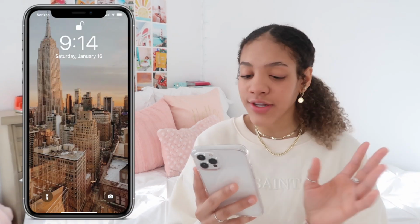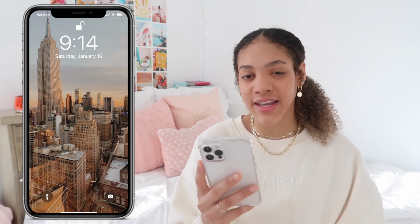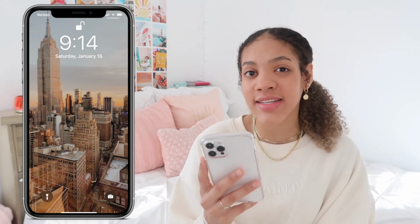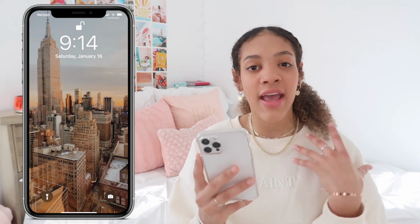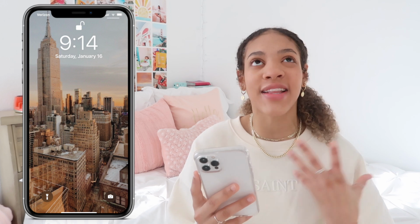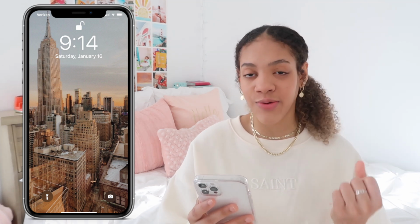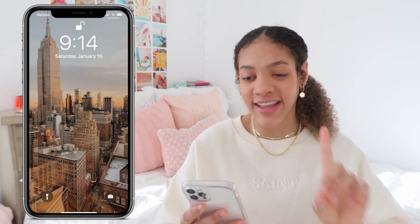When I first turn on my phone, this is what I see. My lock screen is basically just a picture of a city. I don't know specifically which one it is, but it really motivates me because I want to eventually have an apartment in a city with a beautiful view and floor to ceiling windows. That is one of my dreams. So I wanted to put that on my lock screen to just motivate me to keep up the good work so that I can one day get to that point.